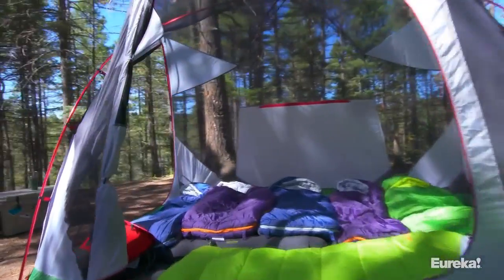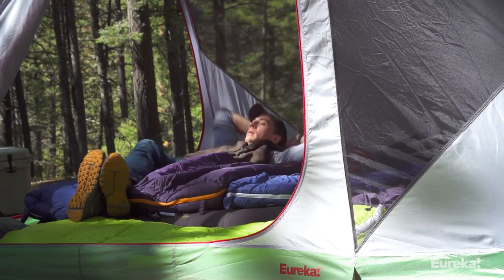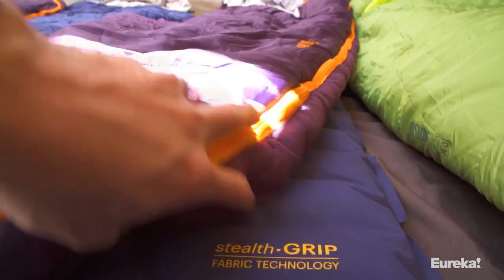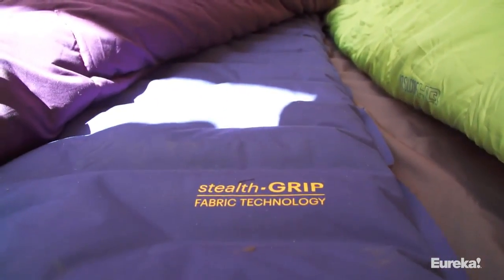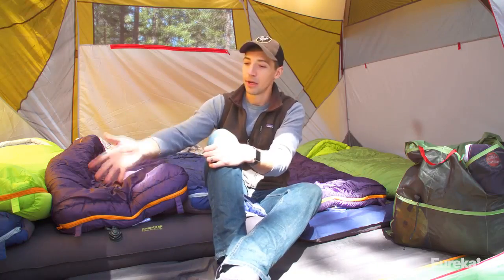So moving inside the tent, you can see Eureka did not skimp on the features in here. First of all, it's compatible with Eureka's Camp Comfort system, which is great when you're sharing a tent with 4 or 5 other people. It means you and your tent mates won't be sliding around all night thanks to the stealth grip fabric on the bags and the sleeping pads. There's also 6 interior storage pockets in here for stashing your stuff. Plenty of room for gear.